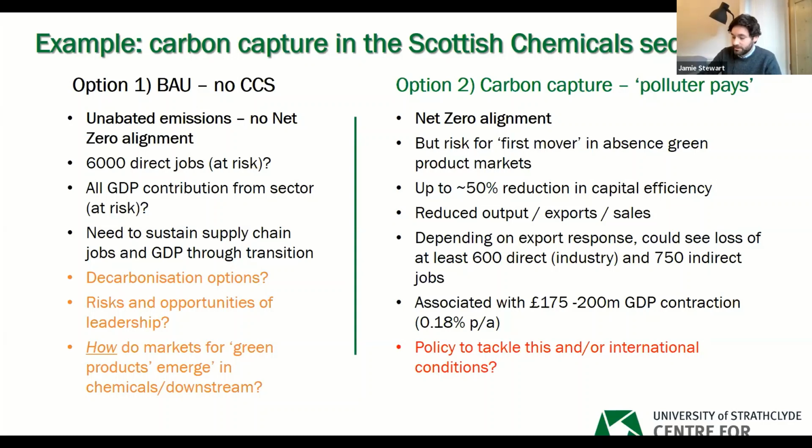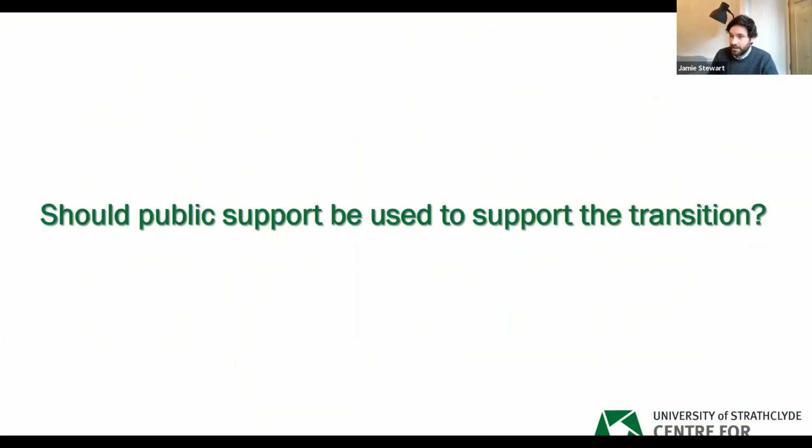Now, what's also been considered is, rather than looking purely at a polluter pays option, whether some public support could be used to support these companies to transition to more sustainable production. And this is something that's being put forward by both the UK government and by the likes of the Committee on Climate Change. So they recognise the challenge for these businesses, and I guess they would like to see sectors continue to support GDP and jobs while decarbonising. And I guess the challenge is making sure that they can make it through the transition.